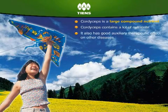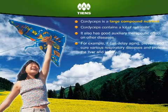Therefore, it also has good auxiliary therapeutic effect on other diseases. For example, it can delay aging, prevent and treat various respiratory diseases, and protect the liver and kidney. At the same time, some studies show that cordyceps has a certain therapeutic effect on cardiocerebral vascular diseases, sexual hypofunction, diabetes mellitus, and acute leukemia.